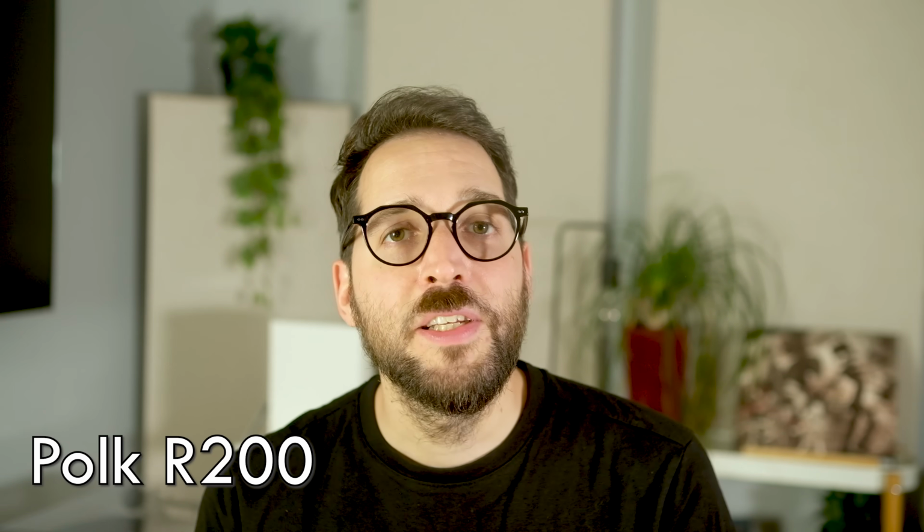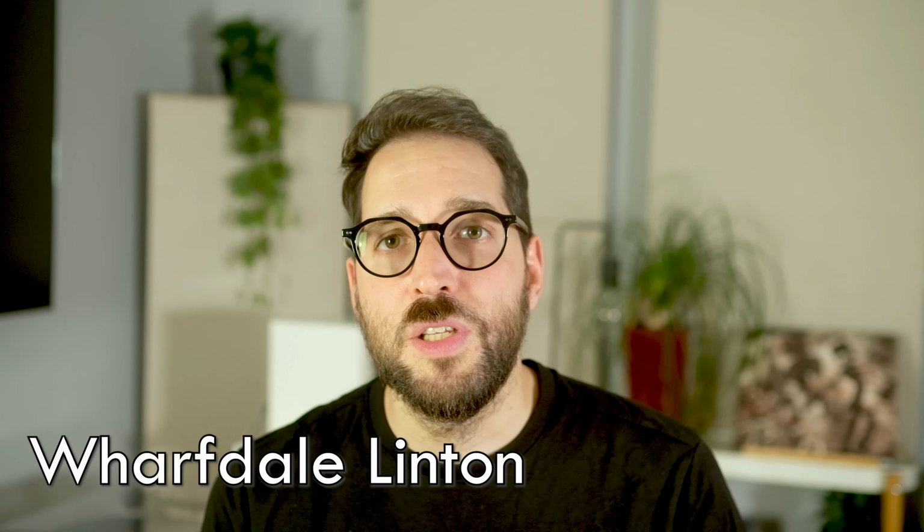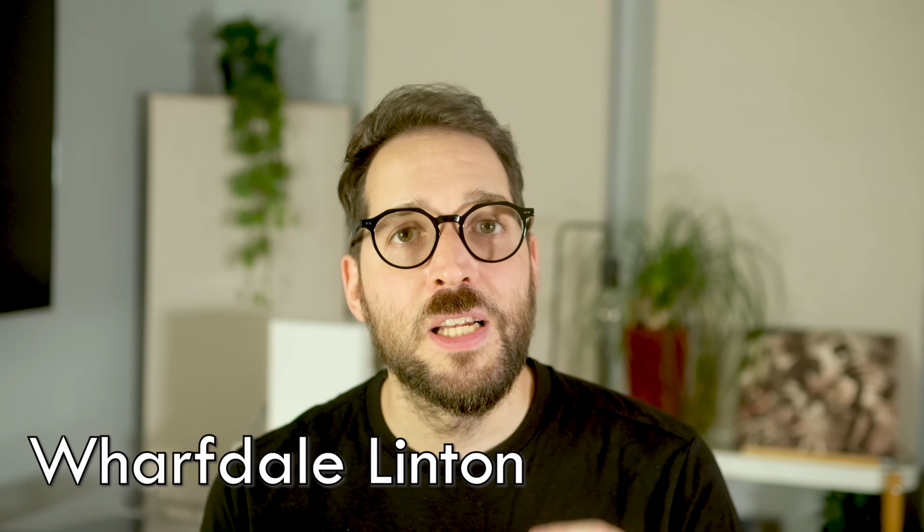For pairing, I loved Polks with them. I think the R200 is an amazing choice with this amp. Another amazing choice is a Wharfedale Linton or Special Denton. Its size and scope add to a lower end and soundstage, allowing this amp to be more dynamically rich, while the amp is allowing speakers to be more clear in the midsection.